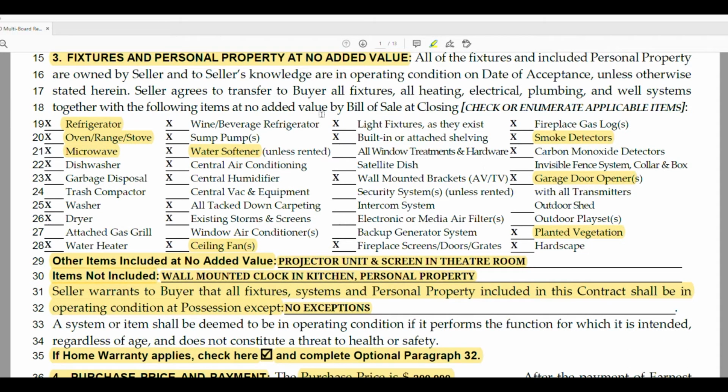Now, if there's anything that's not pre-filled in for us, such as other items included at note value, let's say, for example, this home comes with a projector unit and a screen in the theater room, a home theater, right? There's no option for it up here. So with that said, I'm going to go ahead and type that in.